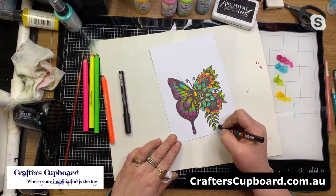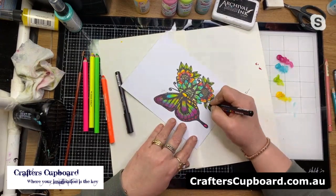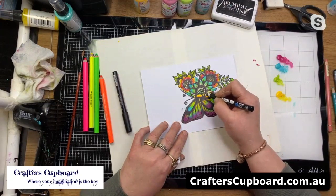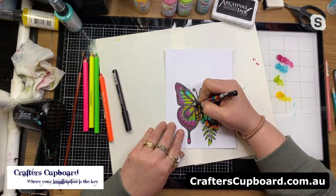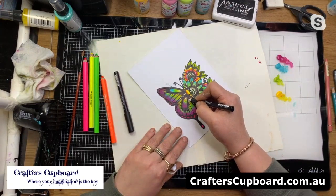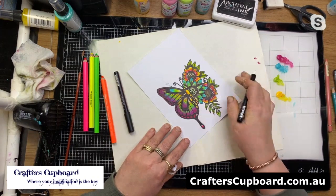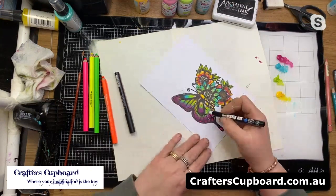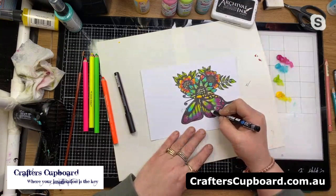And really not thinking too hard about it, because that's when you get a bit precious and start really strangling your pen and nothing seems to work then. So the messier the better. Kind of gives you that more paintedly effect then. I'm just sort of doing broken lines. I'm not following the whole winged pattern, but just sort of little broken lines around just to highlight.